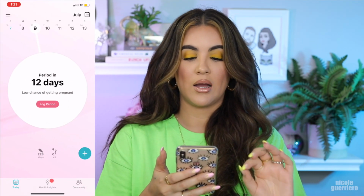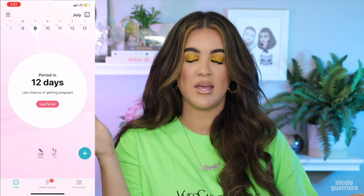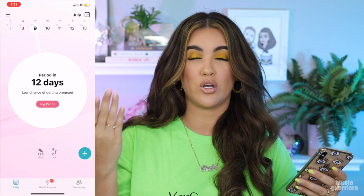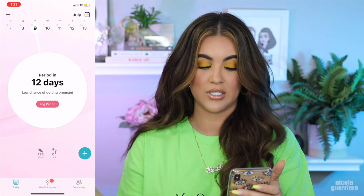All right, so my next one is Flow. I really like Flow because it helps you to know when your period's gonna come. It's also a really good app if, say, you're trying to get pregnant. It will tell you what your ovulation days are. Like it says that my period's in 12 days.